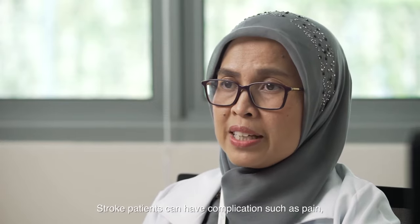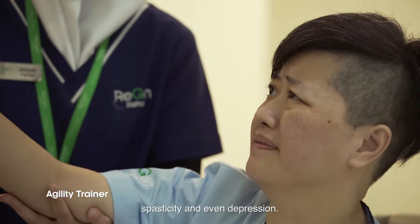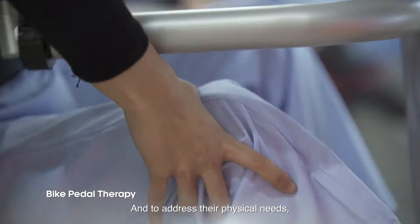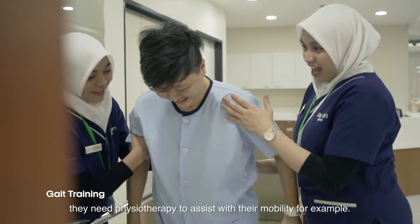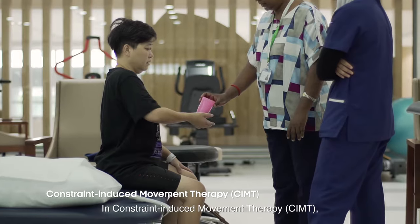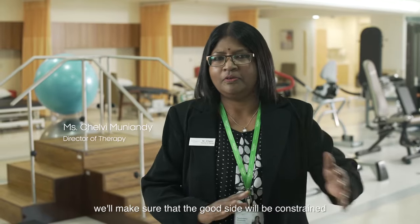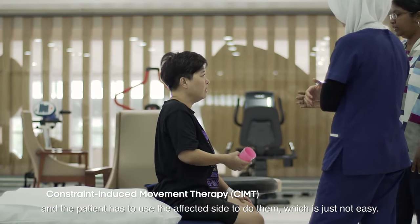Stroke patients can have complications such as pain, spasticity, even depression. And to address their physical needs, they need physiotherapy to assist with their mobility, for example. In constraint-induced movement therapy, we will make sure that the good side will be constrained and the patient has to use the affected side to do things, which is not easy.